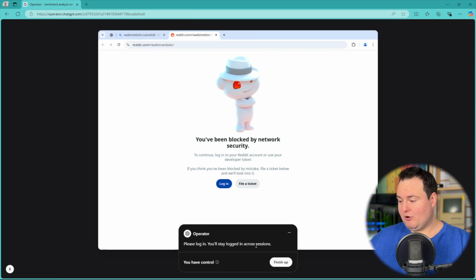You'll stay logged in across sessions. So that's actually interesting. The browser data you enter here, it seems, will persist among the operator chat sessions you make, which is actually quite cool.